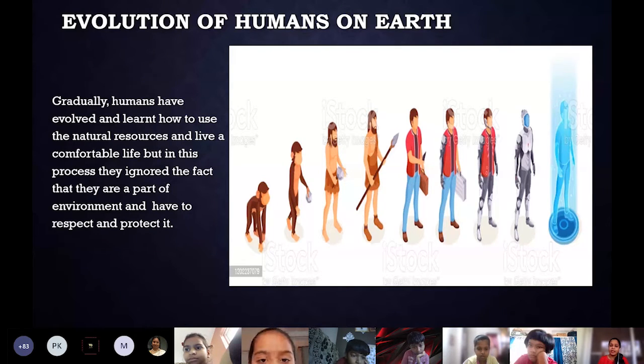The life on land has evolved, and finally the humans, from the ape-like structure, also evolved in our environment. Gradually, the humans evolved and learned how to use the natural resources and live a comfortable life. But in this process, they ignored the fact that they are a part of the environment and have to respect and protect it. Let's see, Earth took millions of years to evolve and provide life for many creatures. But what we humans are doing, let's see.